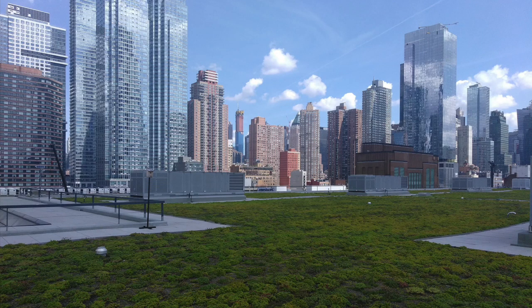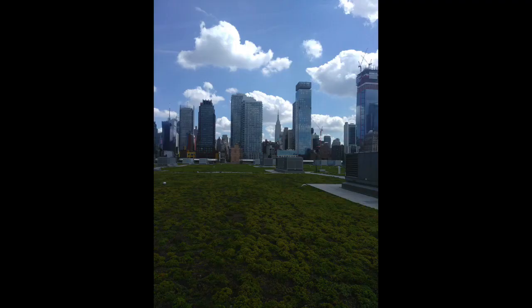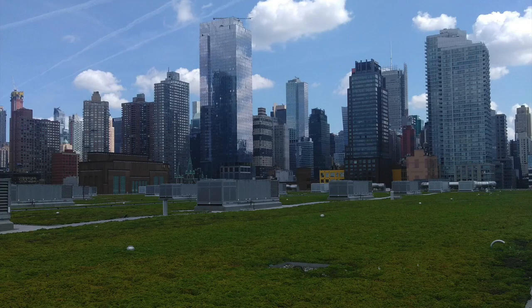So there you have it. Those are the pictures I've taken. That's the video I have. So I was very impressed with the green roof. Let me first explain to you the importance and significance a green roof has to a community.